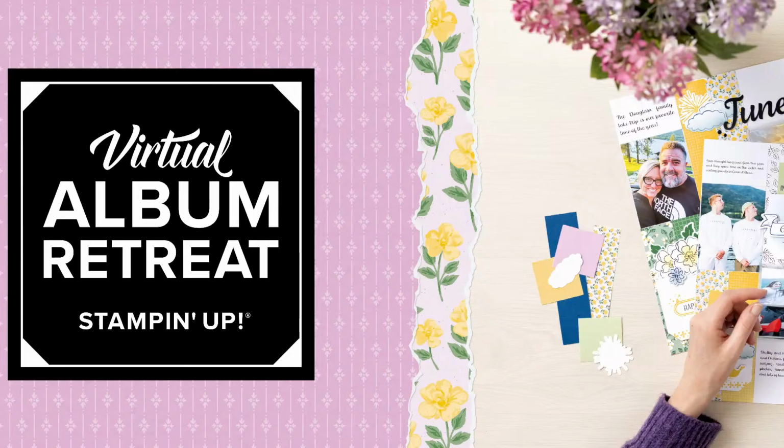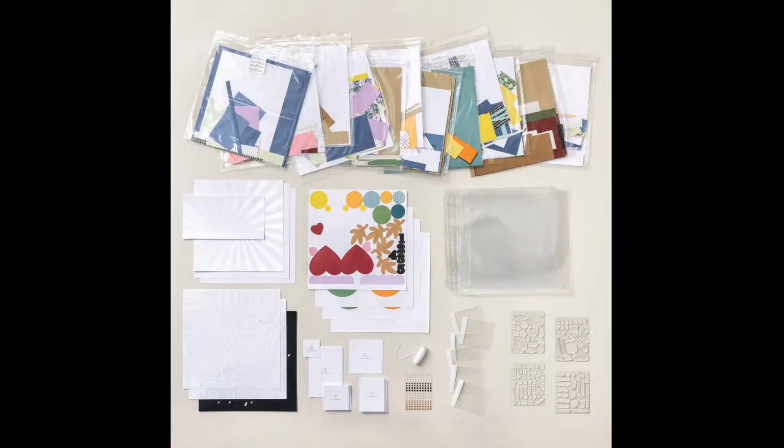So everything is there. It's going to be run by some scrapbookers from the Stampin' Up staff around the world. So it's going to be a great way of getting a full album of pages done and interacting with some Stampin' Up people as well.